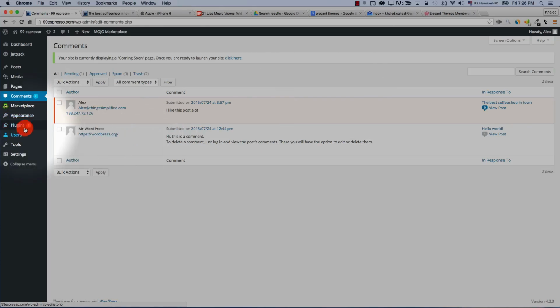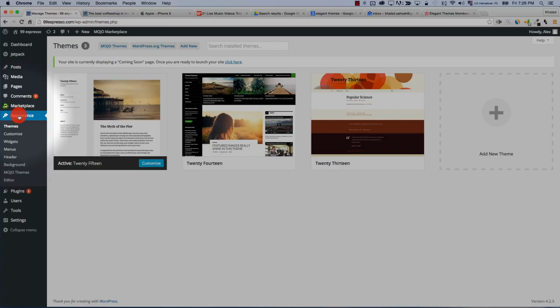Next, we have appearances. Let's come to appearances here. The appearances section has many subsections under it. It controls how your website looks, which is a very important side of WordPress, because what makes WordPress so unique is that it's very versatile. It could basically turn into anything in terms of both functionality and the way it looks.